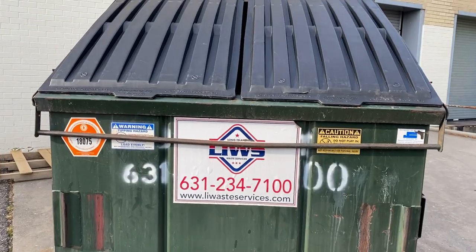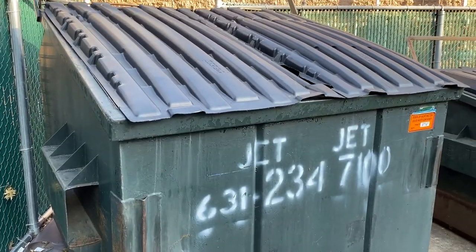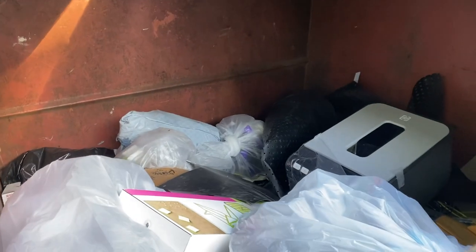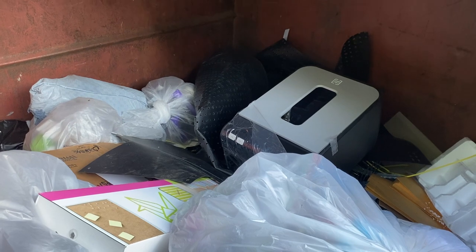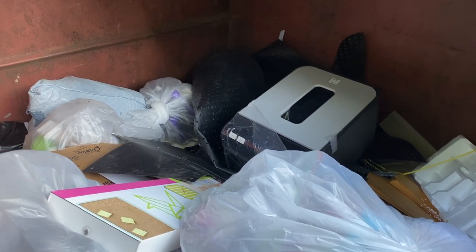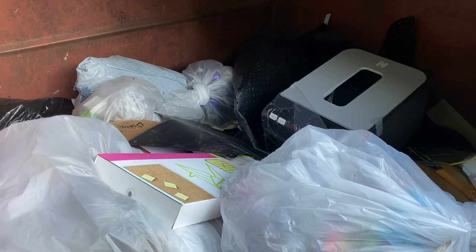Pet store dumpster. Nothing. Staples dumpster. Shredder. Ooh, Staples has been really good to me lately. All right, let's see.